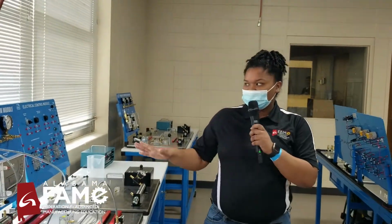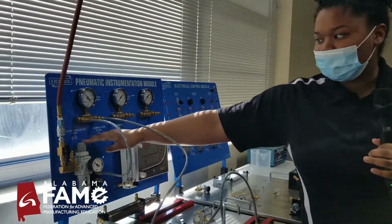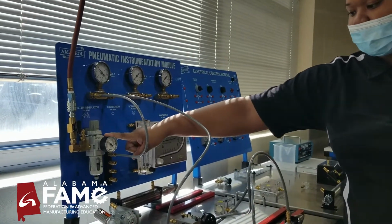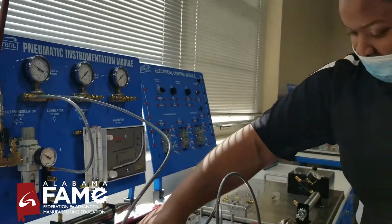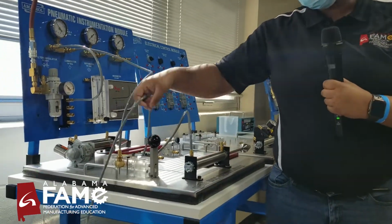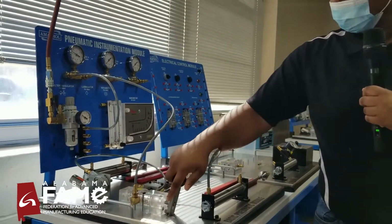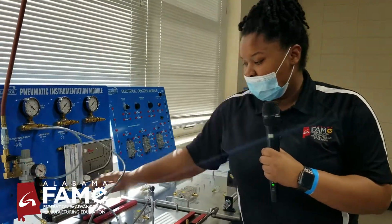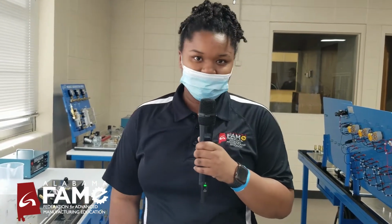Hello, I'll be going over the pneumatics instrumentation module. With these modules, we run the air to it, and it goes through the filter and regulator, where we then set the pressure we want the air to run at. When you hook it up with these hoses, you're able to determine how you want the cylinder to work, or in some cases, you can disconnect it and put it on another one. And you can get the motor to run off and on as you please. It really helps when you go into work and they have pneumatic systems, because it works basically the same way hydraulics work. Thank you.